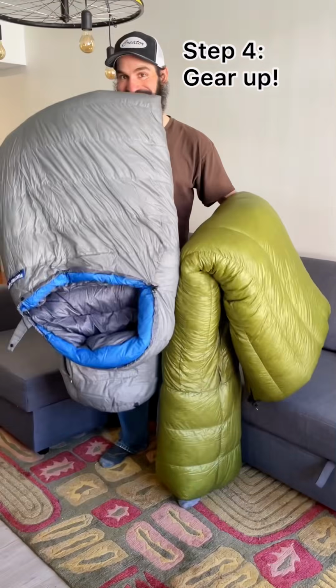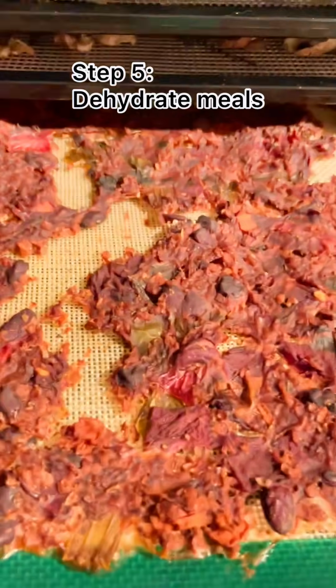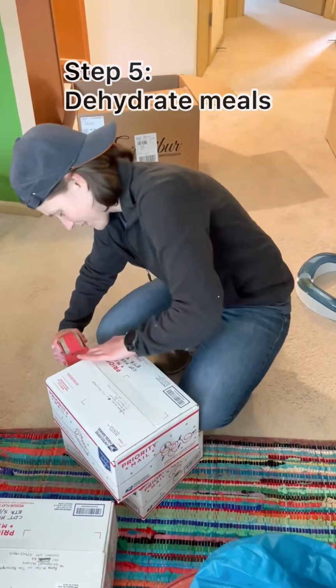Next, we gear up with the specific trail and season in mind. This includes decisions like how warm our sleeping bags should be. Soon it'll be time to dehydrate and assemble food. We'll mail over 100 dinners to stops on our itinerary. We're still finalizing our route and we'll let you know in a few weeks.